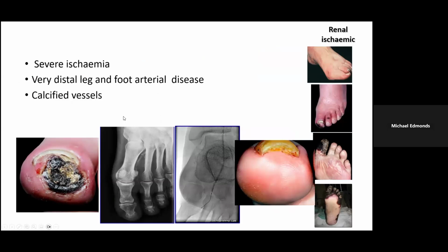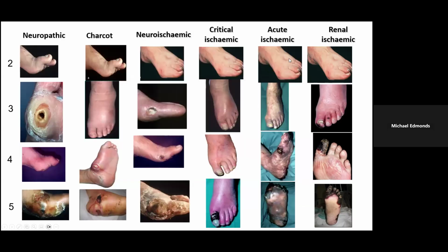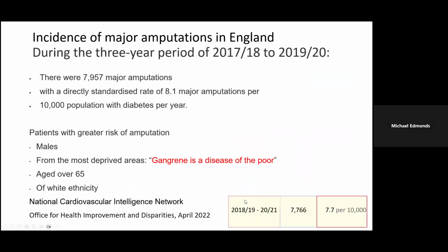Just a note on the renal ischemic foot, there is usually severe ischemia, very distal leg and foot arterial disease, lots of calcified vessels. You see this necrosis, you see the calcified vessels. A balloon angioplasty improves the circulation, and you can get some of these healed. So that is the process of trying to intervene at stages 3 and 4 to stop stage 5 developing and the chase of gangrene. I should see the time going on now. I will quickly whiz through this.